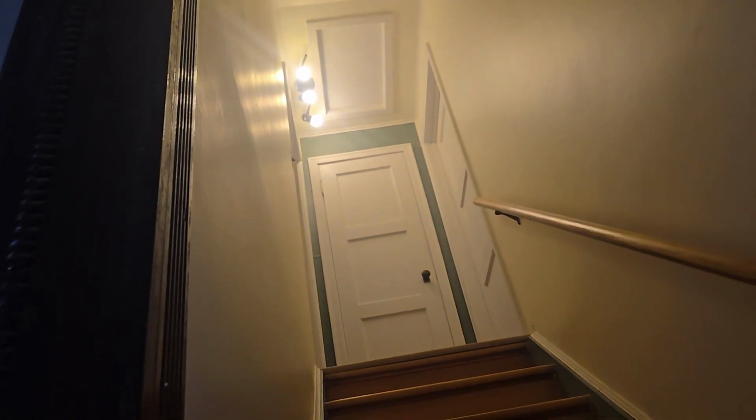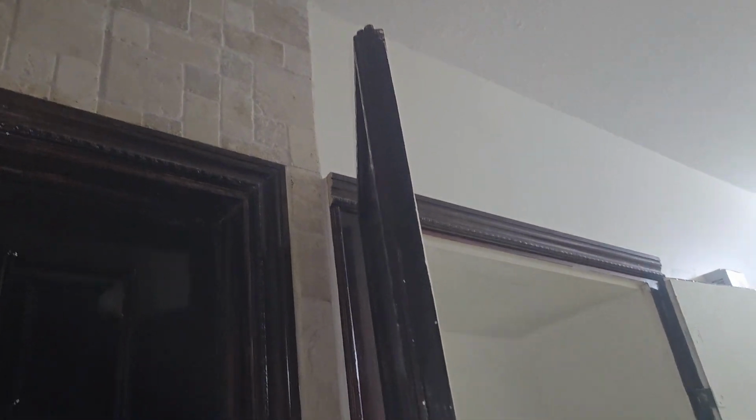Again, it's a similar fixture to this one, but the top of the stairs has like 3. But we're gonna change that out and we're gonna actually add another light at the bottom of the stairs and another one right up here, just outside the bathroom door, just because it gets so dark at night.